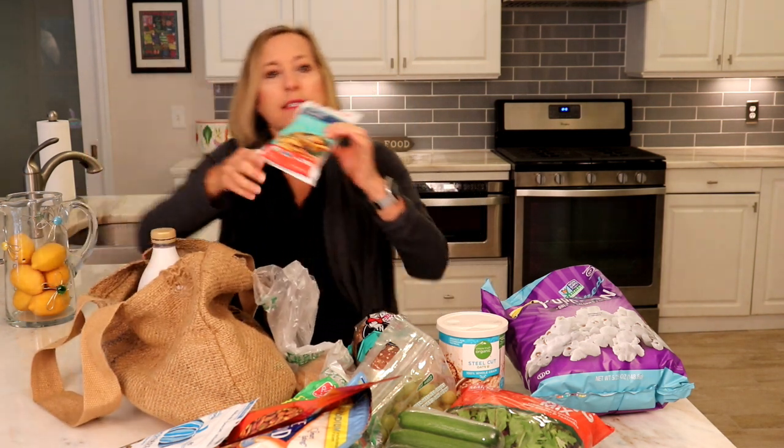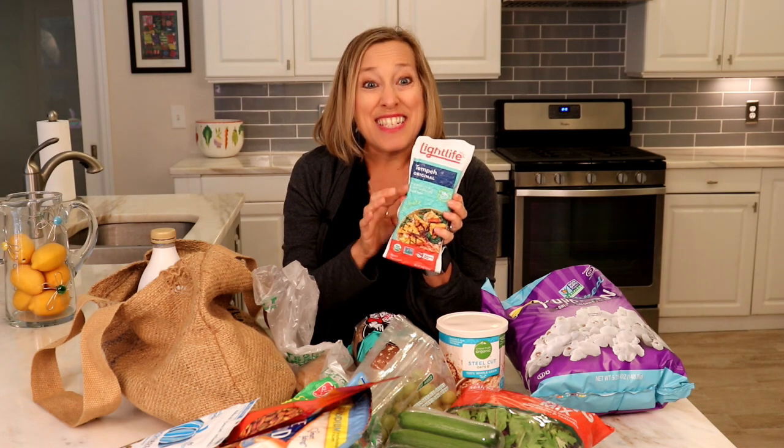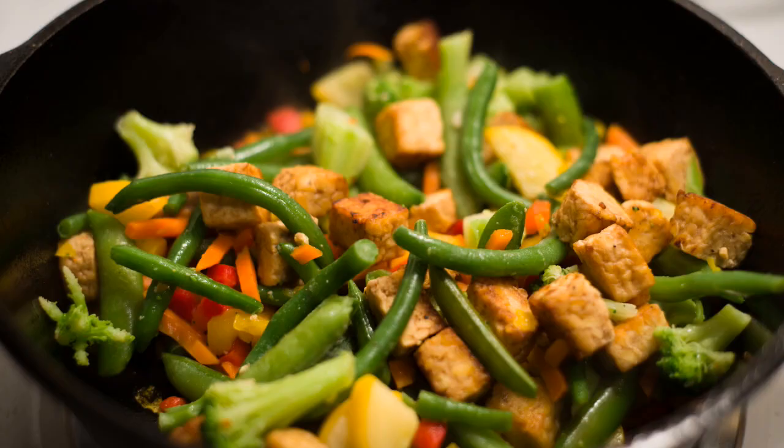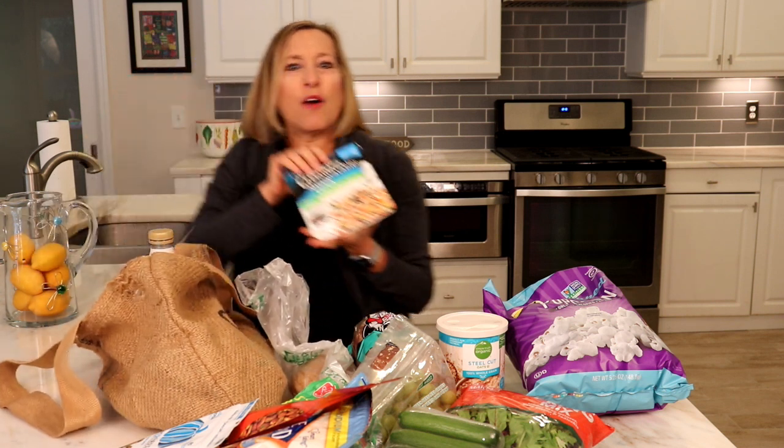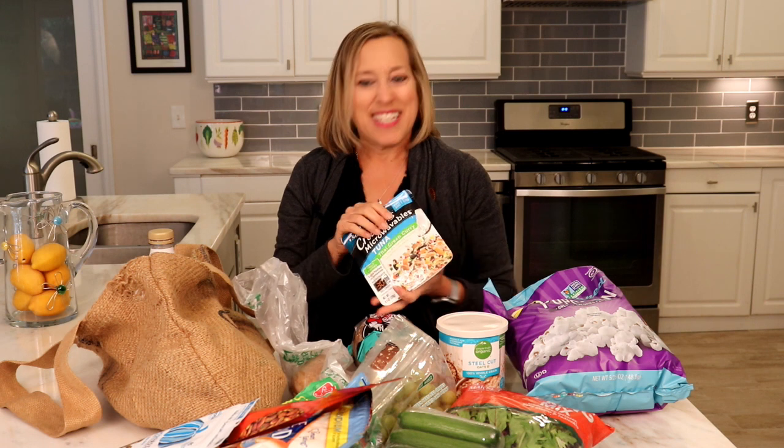Tempeh. Tonight, this is going to be the star of our plant-based main dish, tempeh stir fry, and I'll use those frozen vegetables and serve this entree with a vegetable egg roll. And tuna fish. We'll be using tuna as the protein source for dinner tomorrow night.